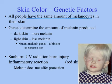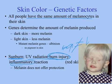Now, another thing about the sun which can change skin color is sunburn. And sunburn is different than what a suntan is. Sunburn is UV radiation causing literally a burn injury to the skin. The skin gets inflamed, and that's what produces that red color. And the red color does not equal the brown color that you get from sun tanning. That's a result of melanin, not a result of the inflammatory reaction. They are completely independent processes. And being independent processes, melanin does not offer protection against sunburn. It offers protection against the development of cancer in those basal layer of cells.